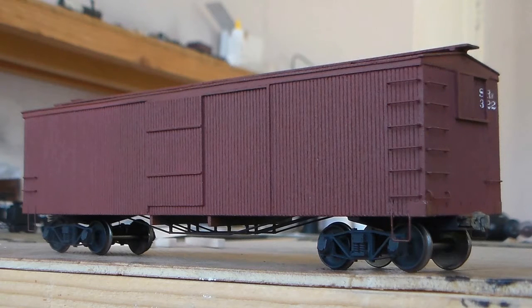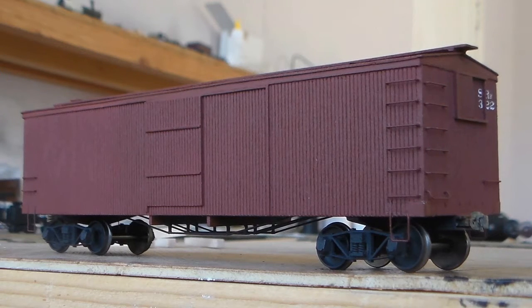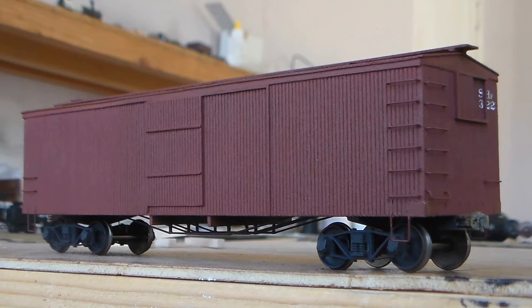Like I said before, the car still needs its brake rigging and its lettering, but other than that it's pretty much complete. I do plan on building other Sierra Railway boxcars and of course other freight cars as well, but for now, since I already have 2 Sierra Railway flat cars and this being my only boxcar, I decided that I am going to move on to Sierra passenger equipment next. I'm not really sure which car, but I'll make that a surprise for you guys later on.